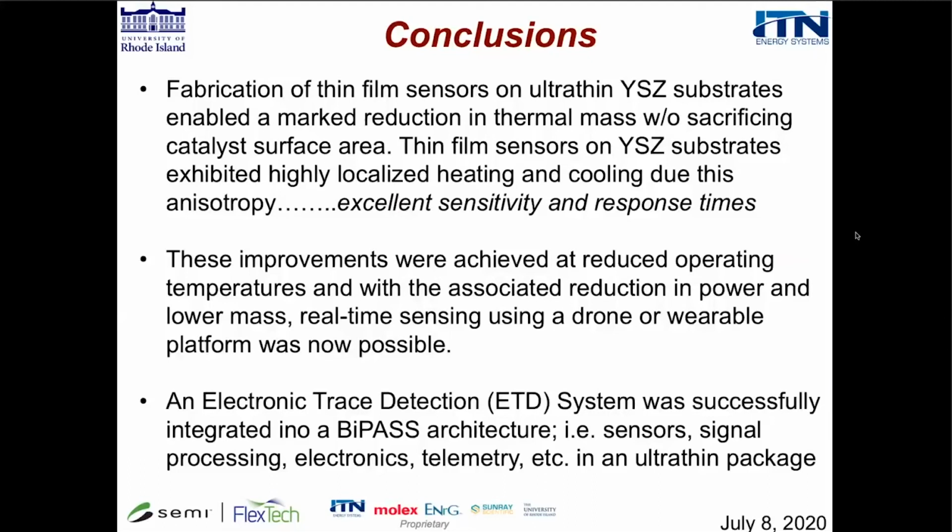The electronic trace detection system, which is ours, was successfully integrated into a bypass architecture, and that means all the components, that is the sensors, signal processing, electronics, etc., literally in an ultra-thin package, which weighs almost nothing. Remember that I mentioned that some payloads on drones are as small as 2 grams, so that really restricts what you can do. But imagine the possibilities with such a package on a drone to fly in, assess threats, and then fly out. So that's all I have today.